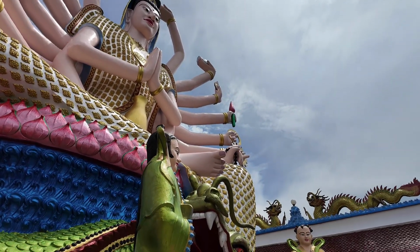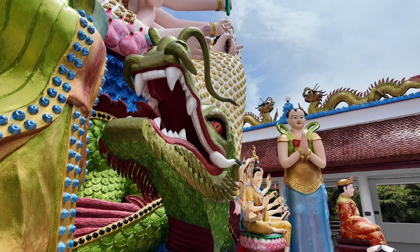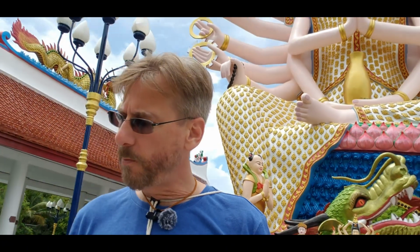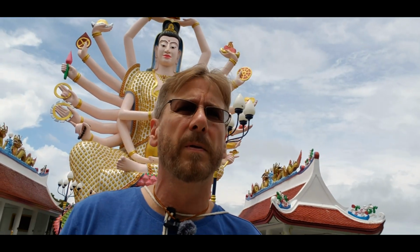Now I'm going to take you over to one other interesting feature of what was the temple, Wat Plai Laem. I've been to so many temples in Thailand that it's hard to remember the names of every single one of them. Sorry about the squeaks of my flip-flops.